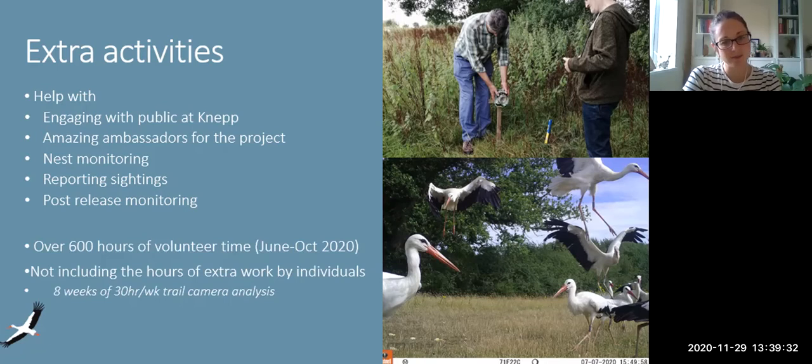And I've got one volunteer in particular, Kevin. I couldn't do this without mentioning him. He's taken on the trail camera footage, and he thinks by the end of the year he will have done 8 weeks' worth of 30-hour weeks working on the trail camera analysis, and we've learned so much from doing it as well. And yeah, I'm really grateful for all the extra work people put in.